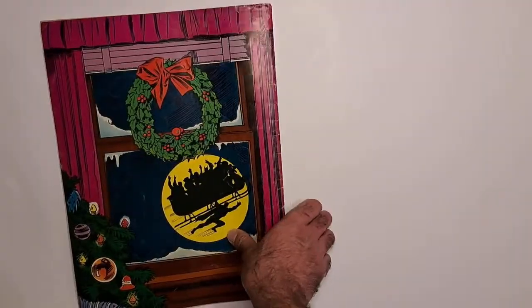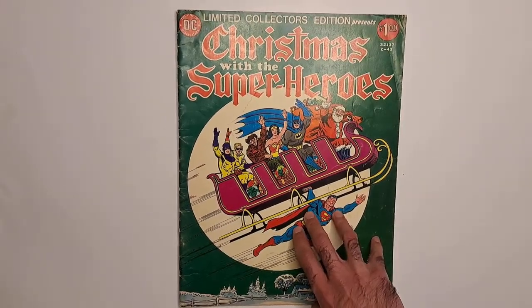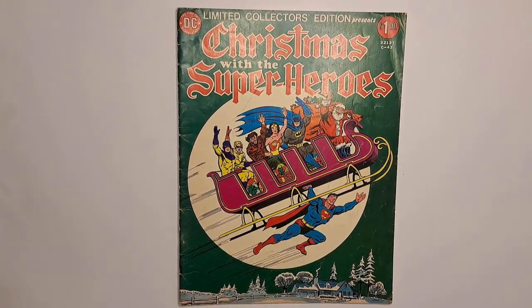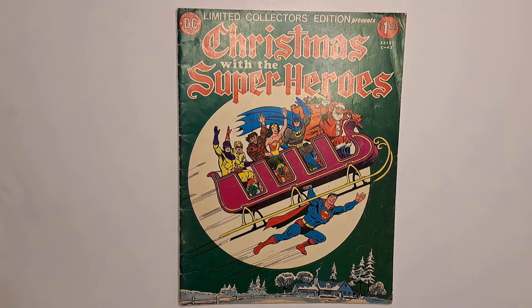And that's Christmas with the Superheroes. I thought this is a very appropriate, very nice Christmas comic. A lot of Christmas comics purport to be holiday comics or Christmas comics, and the stories they have in them have nothing to do with Christmas. But this gets you in the Christmas mood and the Christmas spirit, and really emphasizes the goodwill towards others that should be had during Christmas.